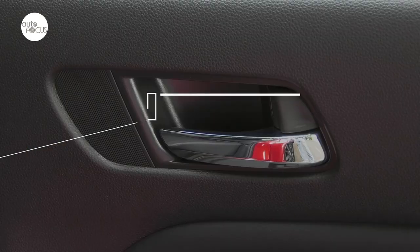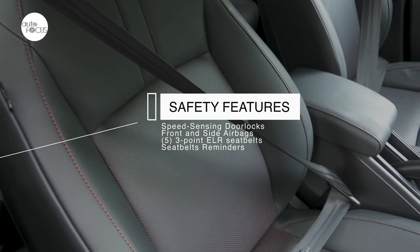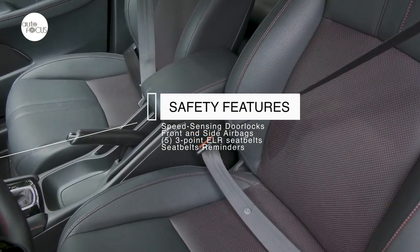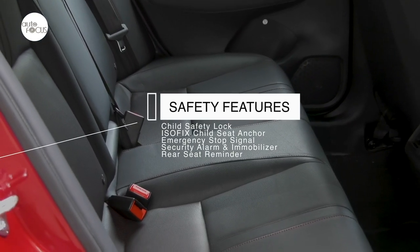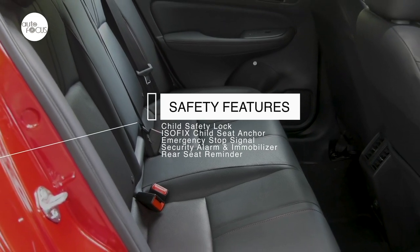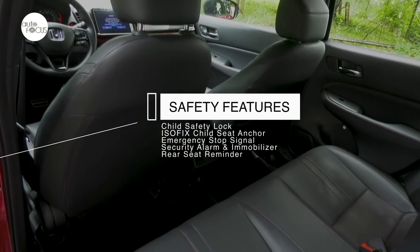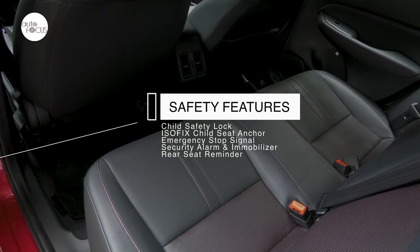Standard in all variants are speed-sensing door locks, front and side airbags, 3-point ELR seatbelts for 5, seatbelt reminders for driver and front seat passenger, child safety lock, ISOFIX child seat anchor, emergency stop signal, security alarm and immobilizer, and rear seat reminder, something that prompts the driver to check the rear seat for passengers or other stuff before leaving the car.